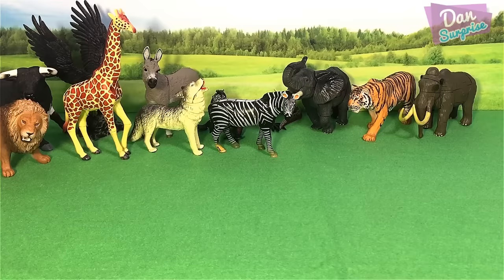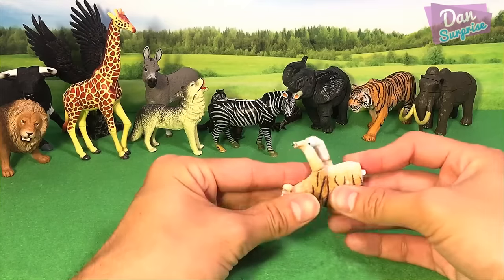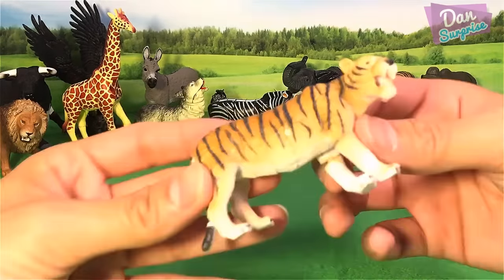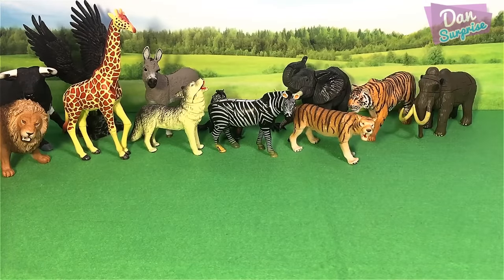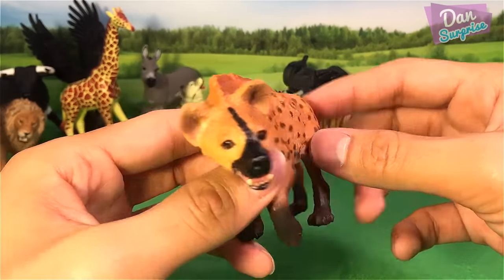So let's have a look at another animal. What is this animal? We have another tiger over here. So let's fix this one up. This tiger looks smaller than the other one we've seen just now. Let's have a look at another animal over here. What is this animal? This one over here is really, really cool looking. It's a hyena.